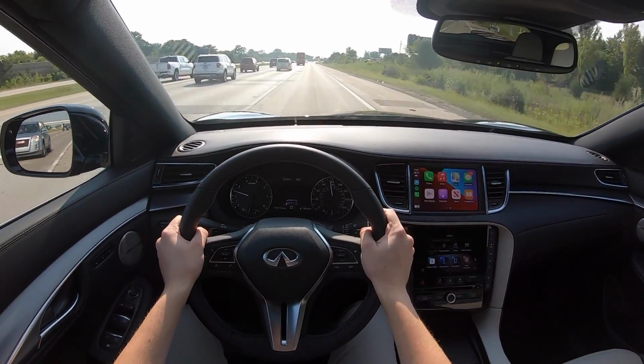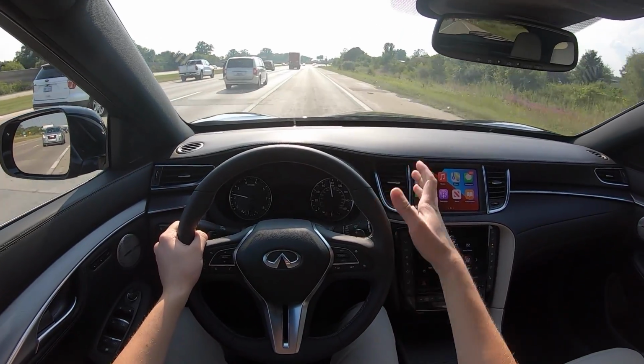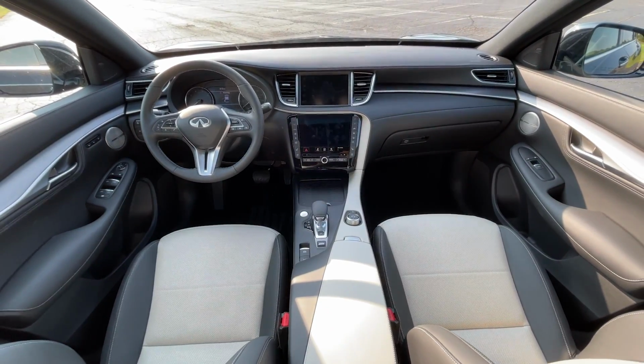Up to highway speeds, the QX55 is comfortable, it's quiet. If you hear the road noise, it's because the road surfaces in Michigan are dreadful. If you live here, you know that. It is just a very easy car to drive.